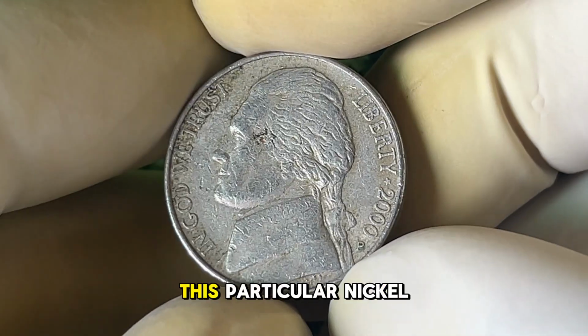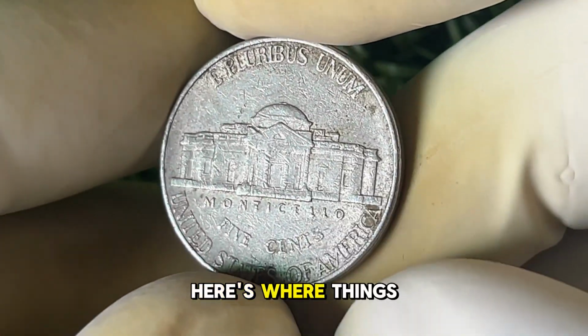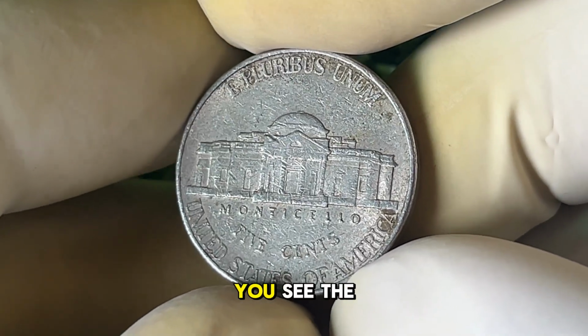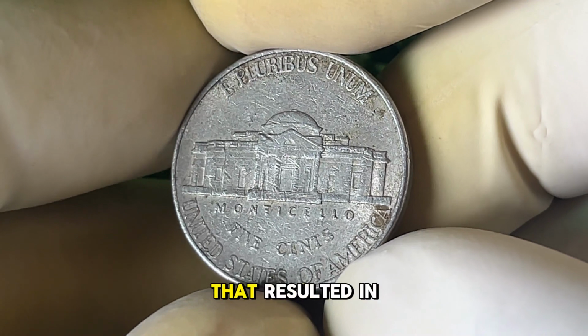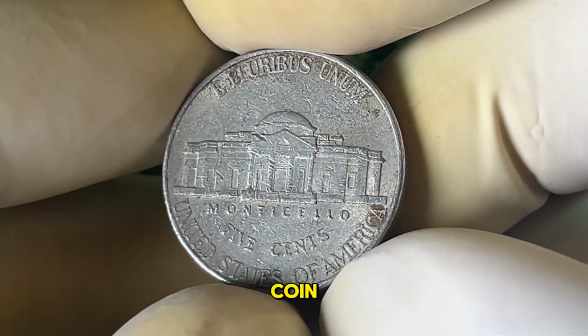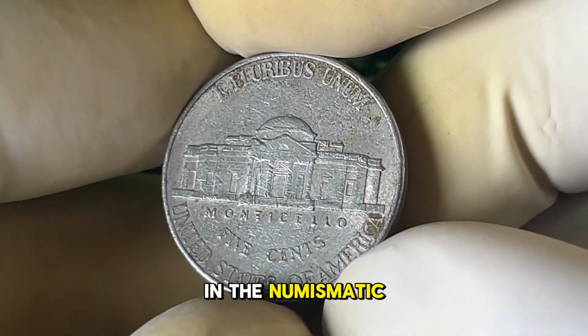So what makes this particular nickel worth such an incredible amount of money? Here's where things get interesting. You see, the 2000 Monticello nickel was struck in a minting process that resulted in a rare error coin. One that's so rare, it's almost mythical in the numismatic world.